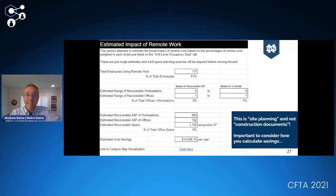And then finally, we get to the big reveal. How much space can we save? And I think the most important thing to say about all this is that everything here is an estimate. None of these estimated savings are realized by the institution until you actually repurpose or decommission the space. The way to think about these numbers, the talking point I've been using with folks, is that this is really site planning as opposed to construction documents. That's a very facilities-focused analogy, but hopefully that works.